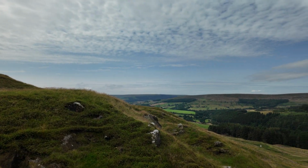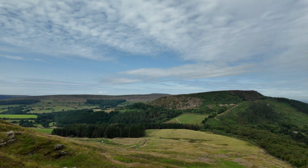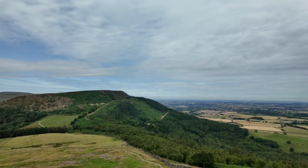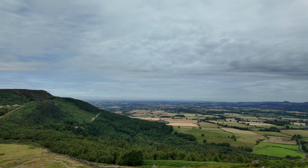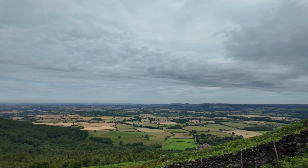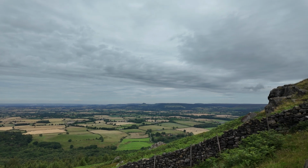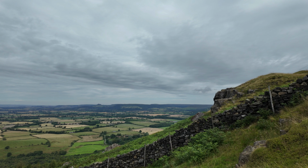Okie dokie, so we're on our way down. Just stopped for this little snack. But just look at this. As I pan round, you'll eventually see Roseberry Topping and Captain Cook's monument if it shows up. Hopefully the wind noise isn't too much, or my wife will kill me for not putting my microphone on.